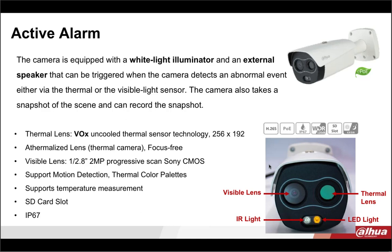So active alarm: this camera has the white light illuminator and the external speaker that I already talked to you about. It can be triggered when the camera detects an abnormal event, whether it's through the thermal or the visible light sensor. The camera will basically just take a snapshot of the scene, and then it can record that.